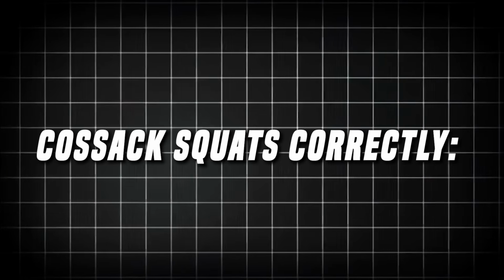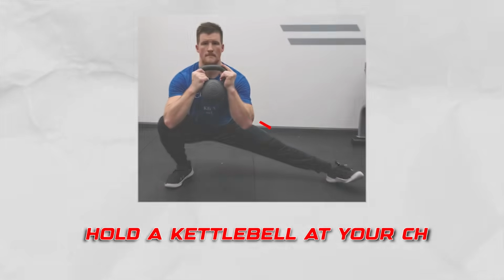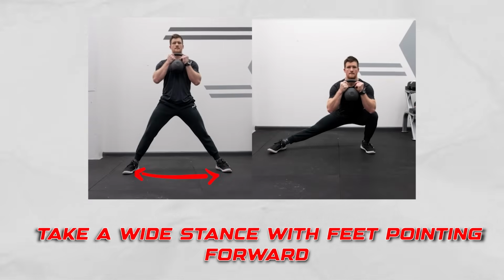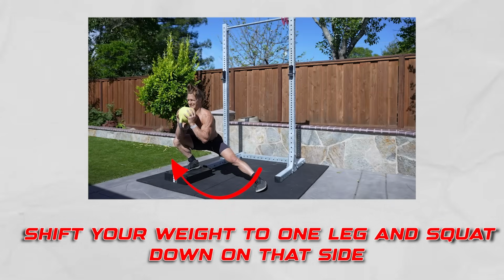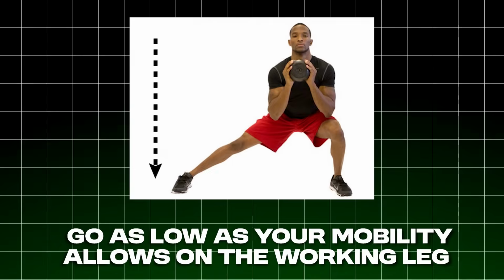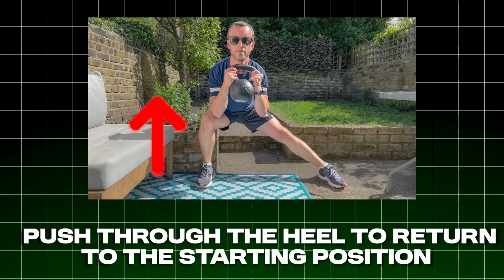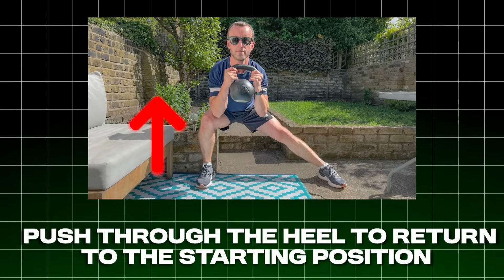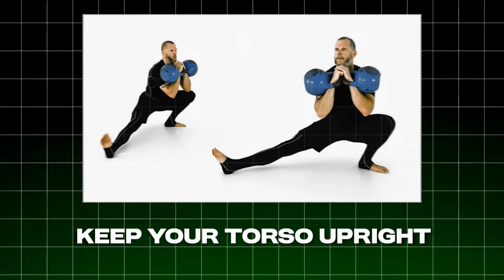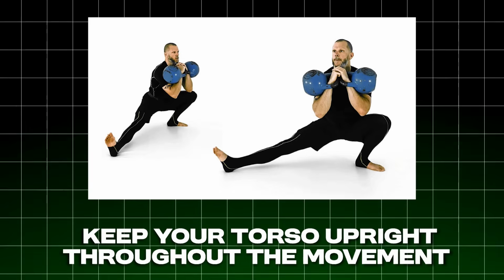How to perform Cossack squats correctly. Hold a kettlebell at your chest in the goblet position. Take a wide stance with feet pointing forward. Shift your weight to one leg and squat down on that side. Keep the opposite leg straight and turn that foot up toward the ceiling. Go as low as your mobility allows on the working leg. Push through the heel to return to the starting position. Complete all reps on one side before switching. Keep your torso upright throughout the movement.